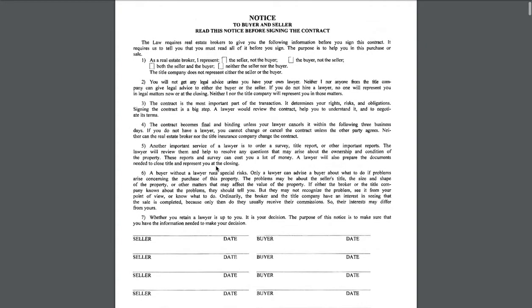First off, page 1, this is called Opinion 26, Notice to Buyer and Seller. This is required by law in New Jersey to have this attached to any residential real estate sales contracts. Long story short, it identifies, first off, who the broker who is writing this contract represents. So you'll see representing the seller, not the buyer, not the seller, both the seller and the buyer, or neither the seller nor the buyer.